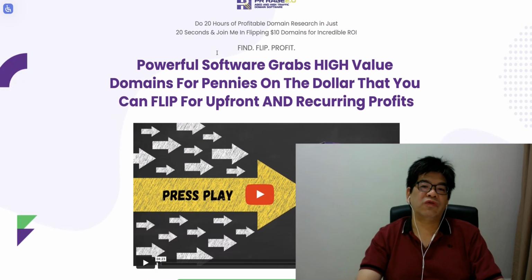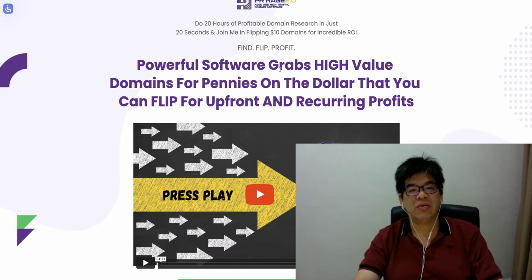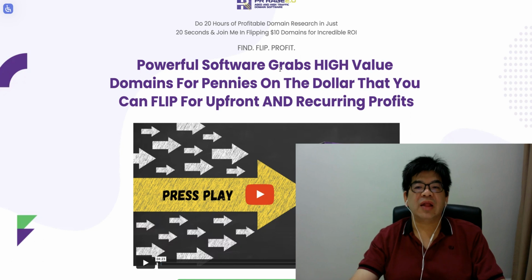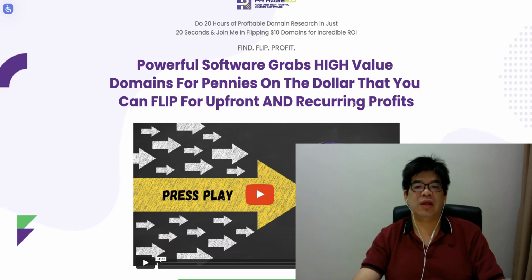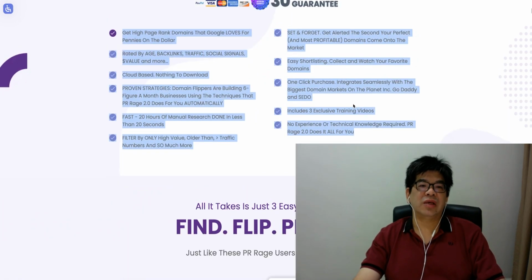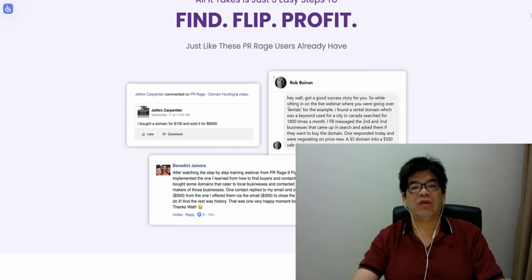It's a powerful software to grab high-value domains for pennies on the dollar. Then you can flip them for upfront and recurring profit, right? So it's flipping of domains, buy low and sell high. That's basically what it does in this PR range. It's so easy to make money using this method, right? Find, flip, and profit.